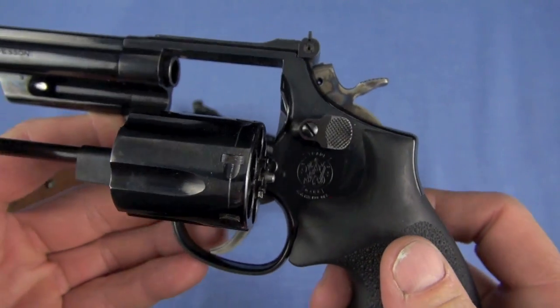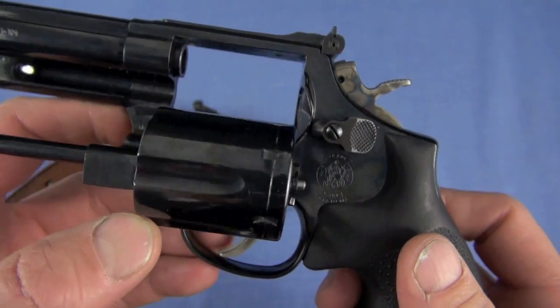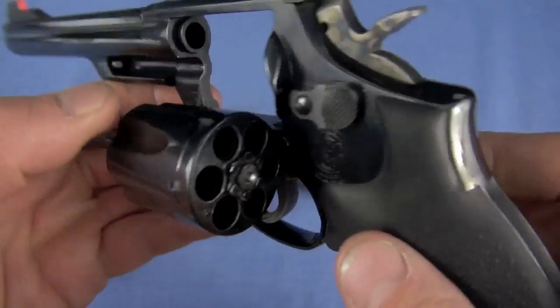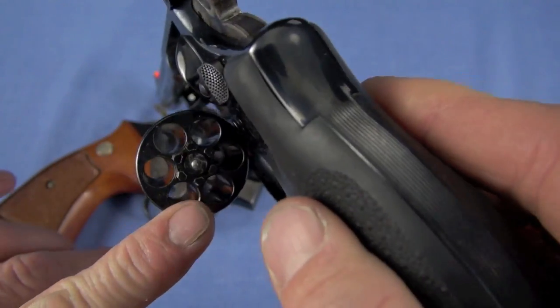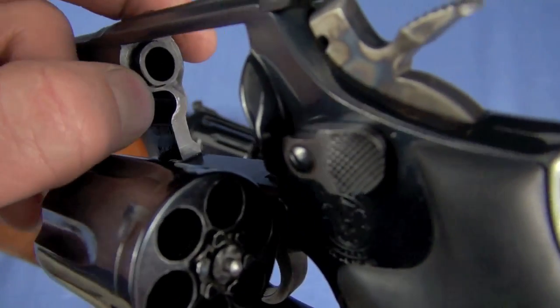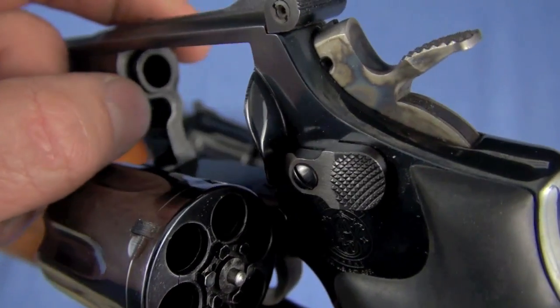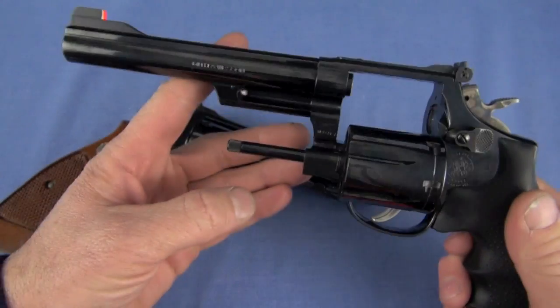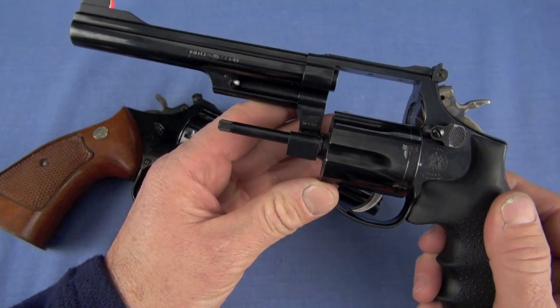But this gun is such a classic, such a collectible. I just can't leave it dirty. It's got to be cleaned, taken care of. Yeah, 7 barrels. You got 6 charging holes here you're going to have to clean, swab out. You're going to have to scrub that forcing cone, maybe with an anti-lead cloth. And then you got the barrel. Is it a huge deal? Nah, it's not. It's just some more work.